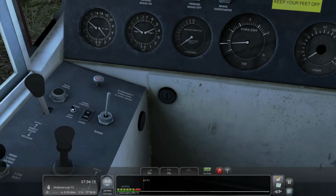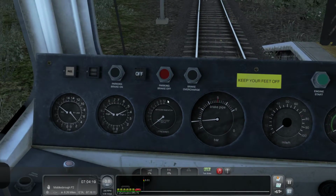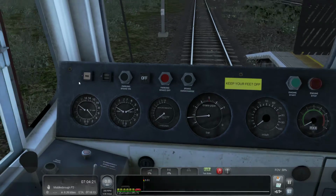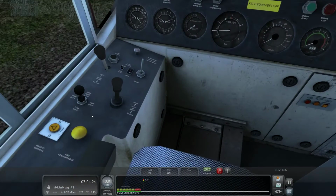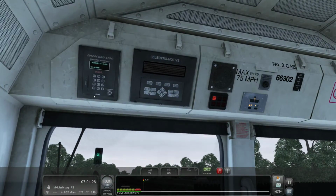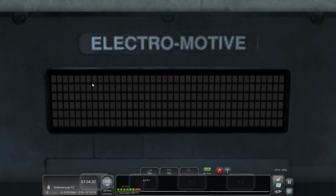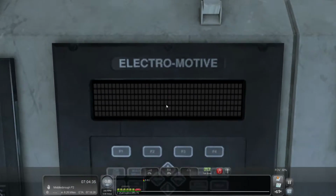Ooh. Does the speed control? Oh no, slow speed control doesn't work. Parking brake's already off. I've got passenger brake settings. Cool. Up here, which I think there is actually. Is there a view for it? Yeah, there we go. And we can zoom right in here and then zoom out a little bit.